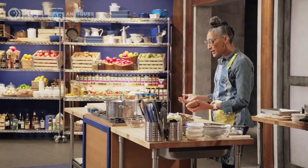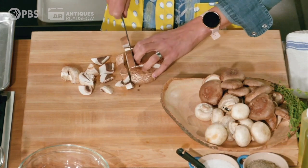Carla has brought her energy and good taste to a number of shows, including The Chew and Worst Cooks in America. We're gonna cut our mushrooms, cutting them evenly so they cook evenly. And a lot of people know me from Top Chef.